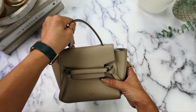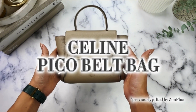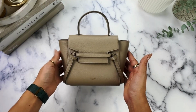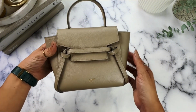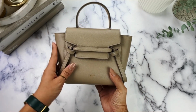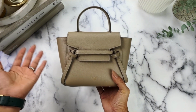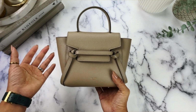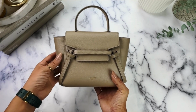And finally, one of the most recent additions to my neutral bag collection is this Celine Pico belt bag. I just did a review of this bag, I think like 2 weeks ago now, and I definitely recommend that you check it out because I was so surprised by how much I love this adorable little bag. Now, this size is unfortunately discontinued, and so I don't have pricing information for this one, but you can find it pre-loved. They do pop up, and I would say when they do pop up, it's somewhere between the $1,000 to $2,000 range.